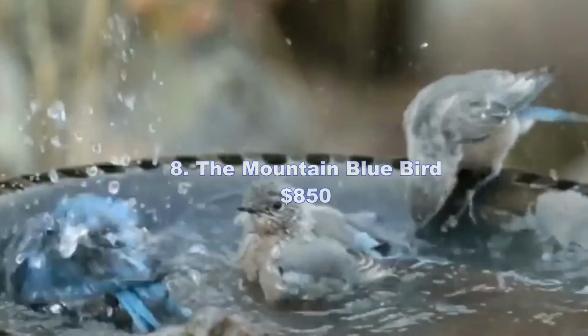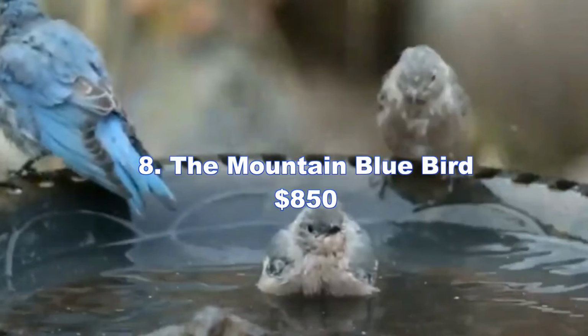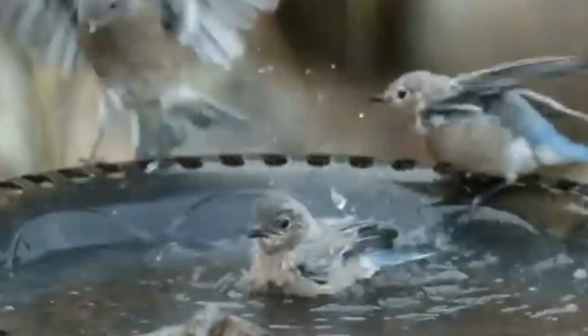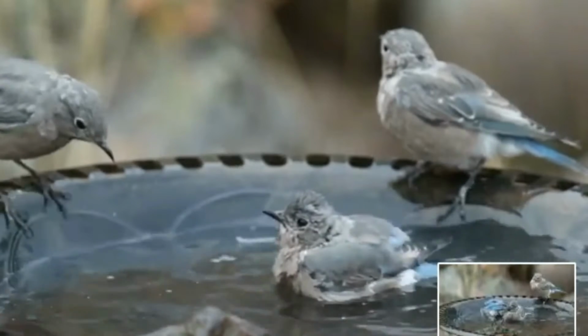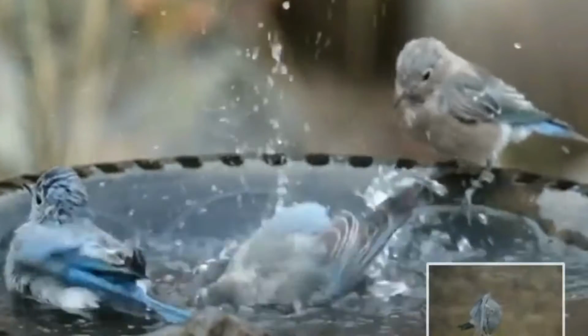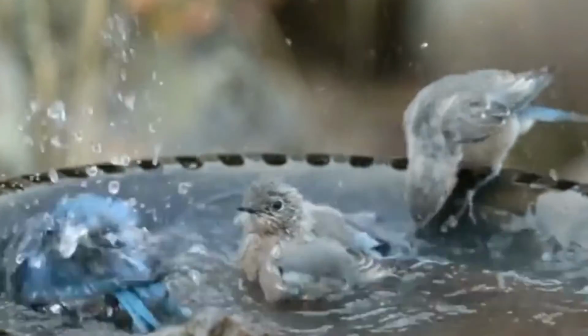Number 8. The Mountain Bluebird, $850. There's just something about these little blue stunners that captures the eye and holds it there. Perhaps it's their incredible color that clashes with just about any other color in nature. It's not hard to see why a mountain bluebird can set you back around $850.